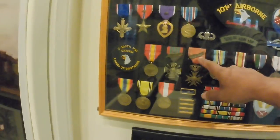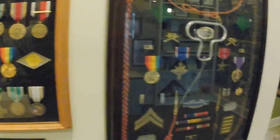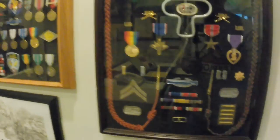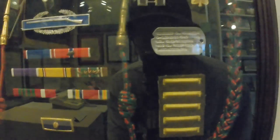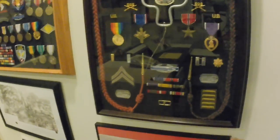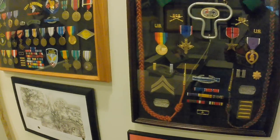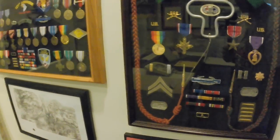Awesome. I have that, actually. And these were the original oak leaves before they turned them into little tiny clusters. Wow, awesome. There's his actual dog tag. Richard Winters. And these are service bars. Yeah, see, there's the oak leaf cluster right there.